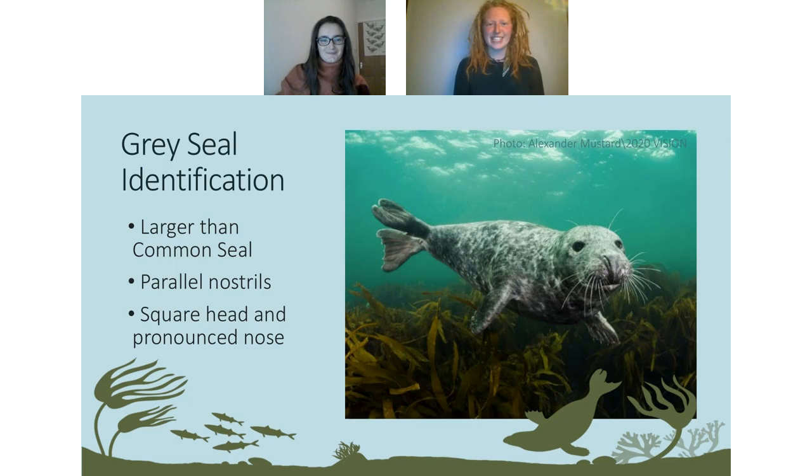So as it mentioned in the video, grey seals are quite a bit larger than common seals. Like the video said, the bulls can grow up to 300 kilograms. And they have parallel nostrils, whereas common seals have more of a V-shaped nostril. And then the other thing that we use to compare the two is that grey seals have quite a large square head with quite long noses, whereas common seals have a much more rounded head.